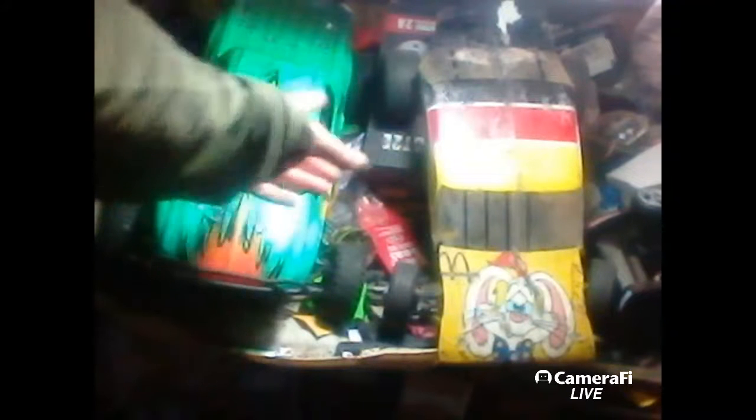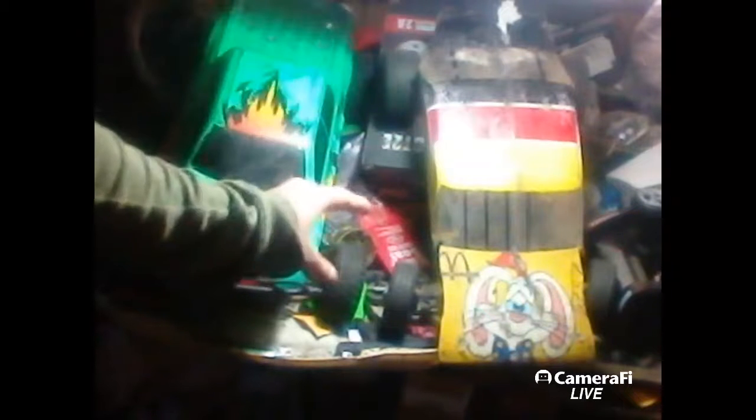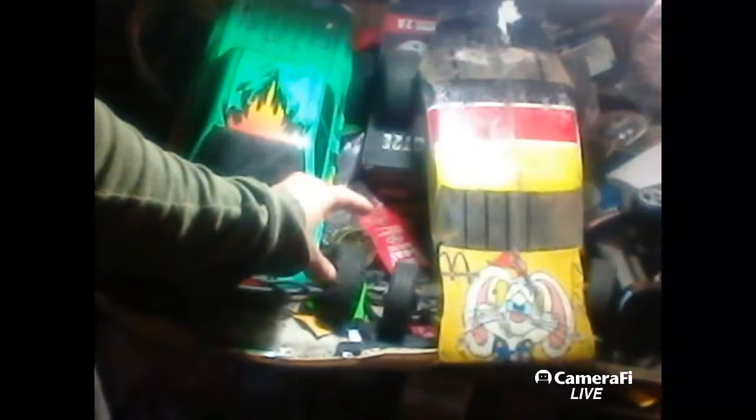Hopefully the backs wear out first, in which case I got plenty of rear street tires I can put on there, no problem. Hopefully the fronts last a long time, at least a month, where I can get the adapter to convert that to 12 milli. Eventually I want this thing all converted to 12 milli. I want a brand new custom speedrun body. I want 8th scale GRP style rims and tires.